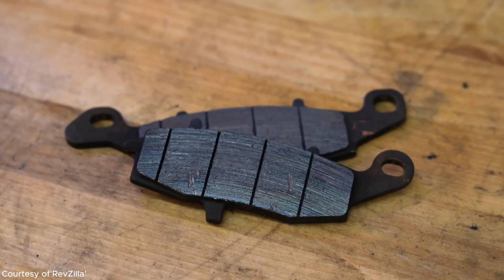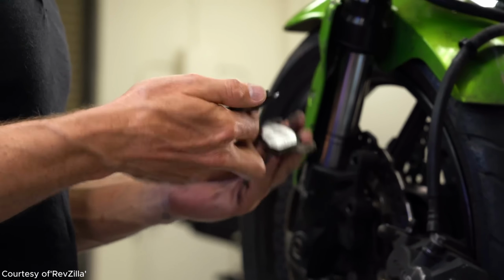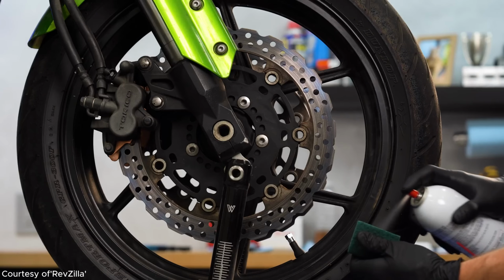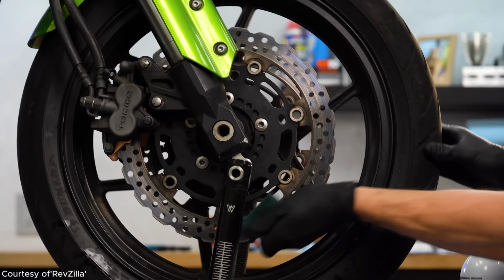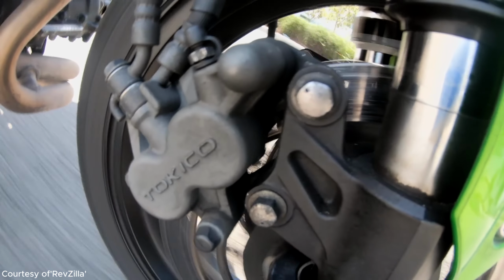Worst case? They'll suggest replacing the full caliper for a simple piston clean. The fix: ask for pad thickness measurements and compare to manufacturer specs. If you're above the minimum, you're good.